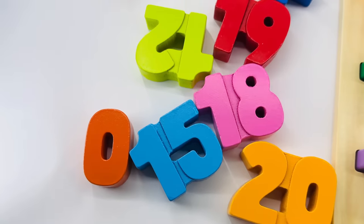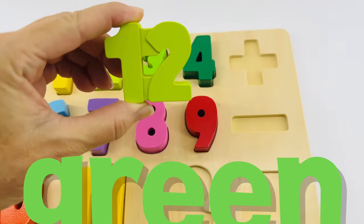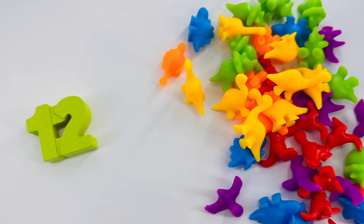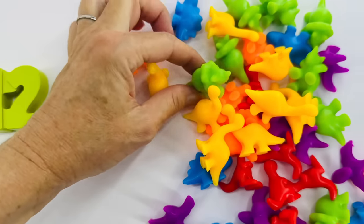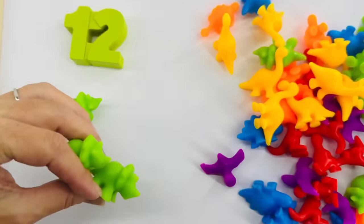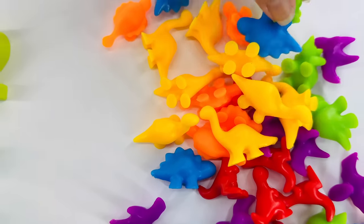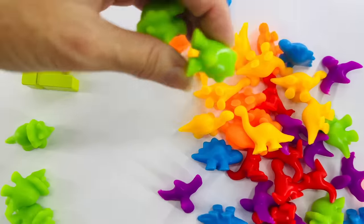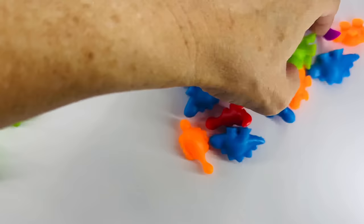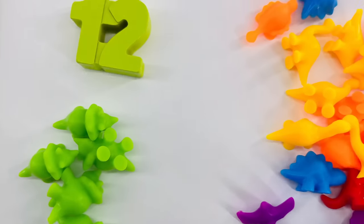Do you know what color the number 12 is? Well, here it is. First of all, it's upside down. And it's green. Should we count how many dinosaurs we have? Let's get to the number 12. Start with green. 1, 2, 3, 4, 5, 6, 7, 8. So that's 8 green dinosaurs.